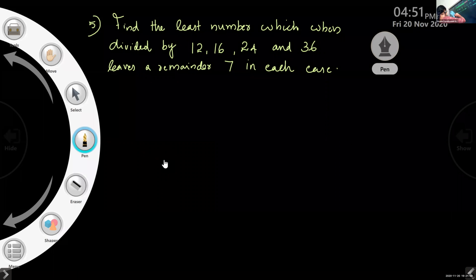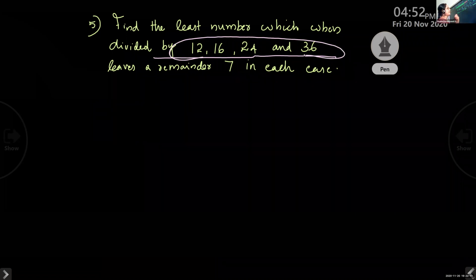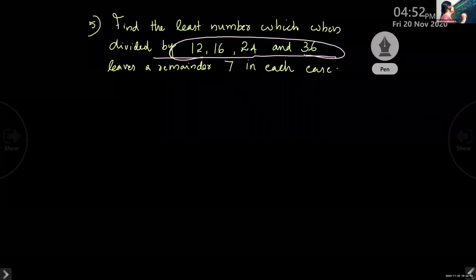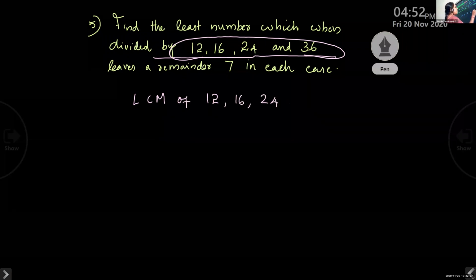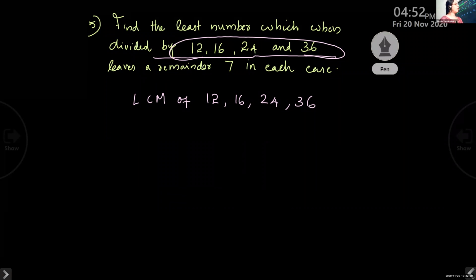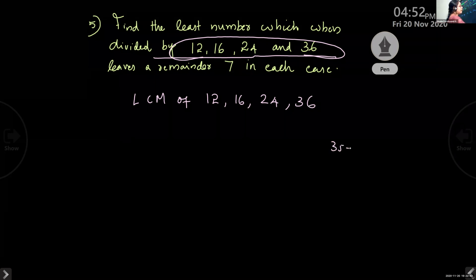So whenever you get a question like this, divided by 12, 16, 24 and 36, you find the LCM of these numbers, and the number we are adding, that number we will get as a remainder. So find the LCM of 12, 16, 24 and 36. What is the procedure? With the LCM, we should add 7. So that number is 35 plus 1, 36.